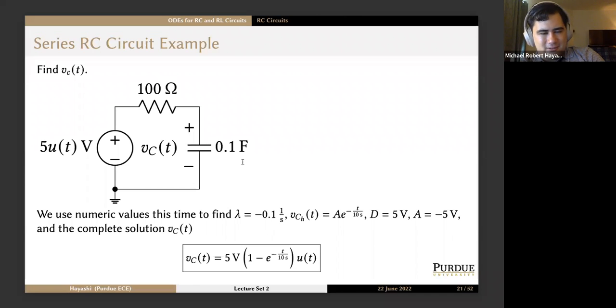So you'll get lambda is equal to negative 1 over RC, or negative 0.1 units of resistance times capacitance, which is just seconds in the denominator. And then V sub CH of t is this, where I've rewritten negative 0.1 t with 10 seconds in the denominator. D is 5 volts, A is negative 5 volts. So the complete solution to the capacitor voltage as a function of time is 5 volts times the quantity 1 minus e to the negative t over 10 seconds times u of t. And there's your answer.